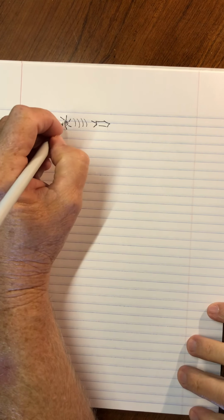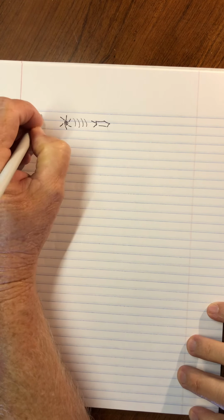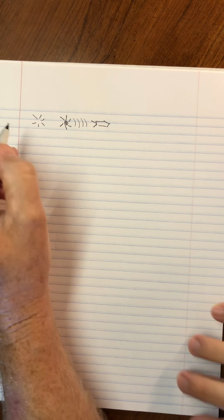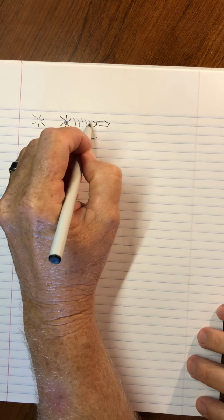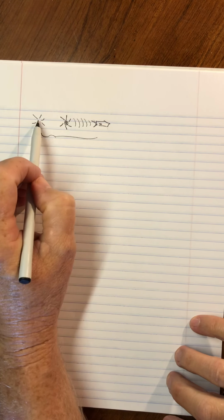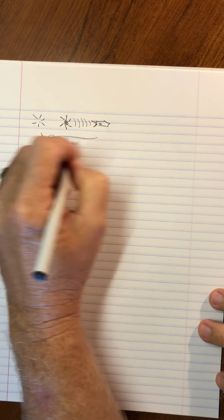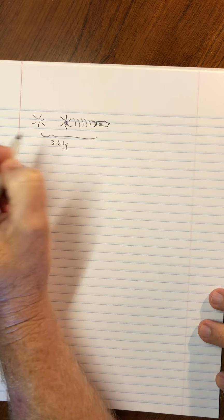So what that would mean is once the sun exploded, that position where it exploded has kept moving along. And so the light finally gets to us. And when the light finally gets to us, the sun's explosion point is over here. So in other words, this whole distance here is 3.6 light years.